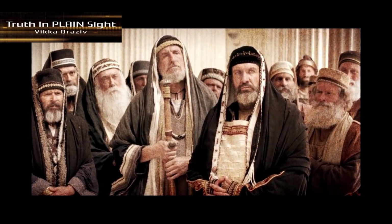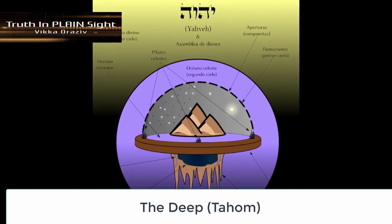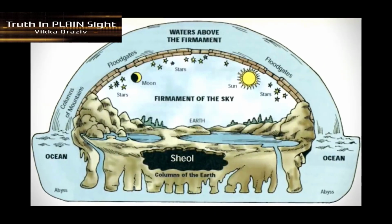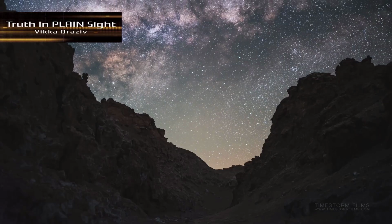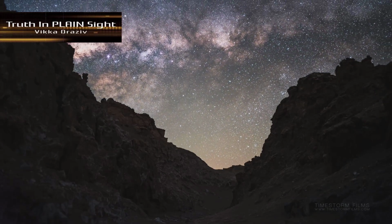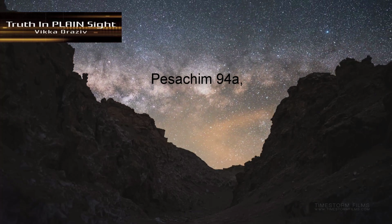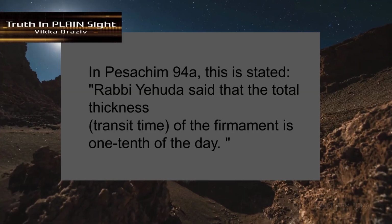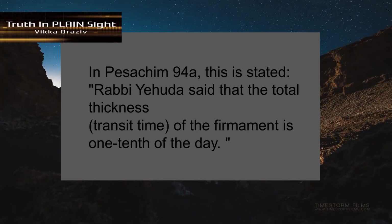So the image of the world according to the ideas of the Jewish sages is that the earth is a flat disk and the dome of heaven sits on it. This dome is a hemisphere, whose sky is the firmament. In Pesachim 94a, this is stated. Rabbi Yehuda said that the total thickness, transit time, of the firmament is 1/10 of the day.